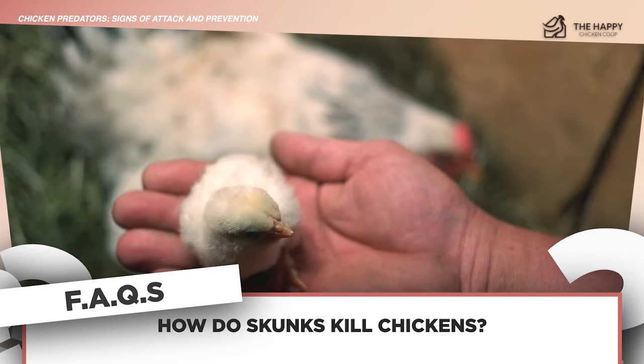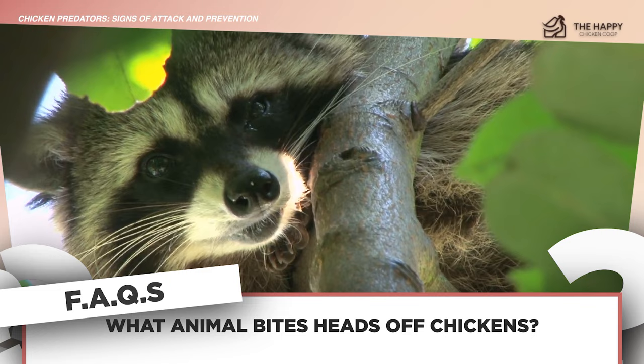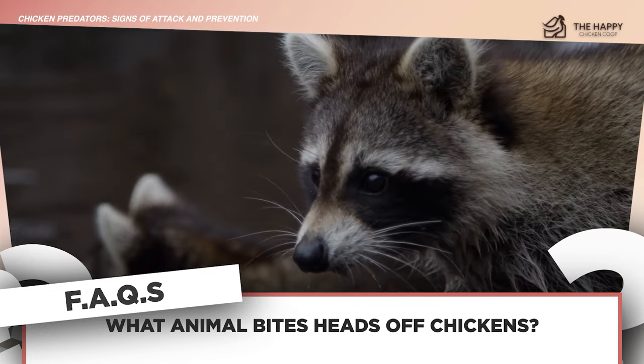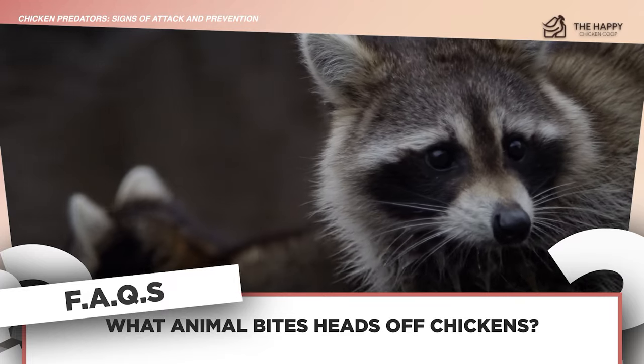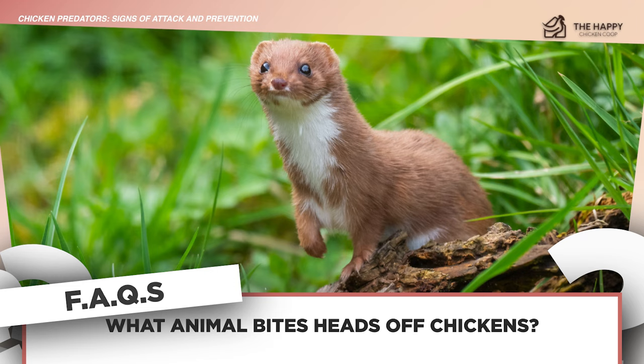Now, you also may ask, what animal bites heads off of chickens? Believe it or not, it's usually raccoons that will rip the head off of chickens. This happens when they try and grab through a fence, and can only happen when they get the head through and not the rest of the chicken. Owls and weasels will also bite chickens' heads off as well.